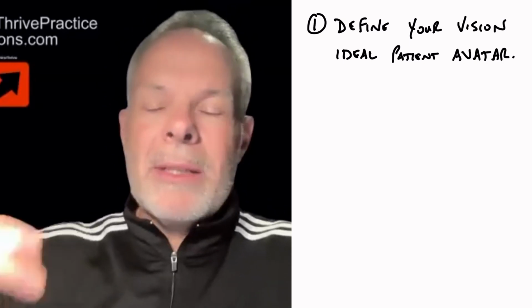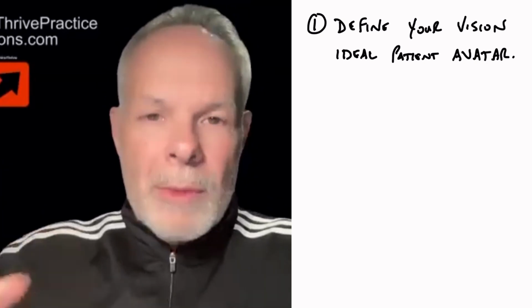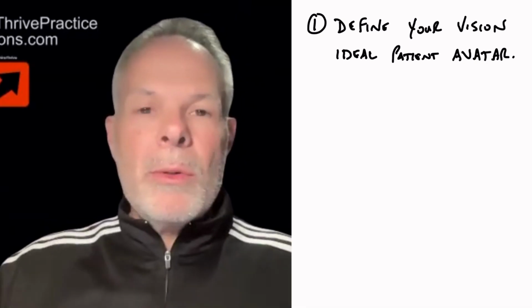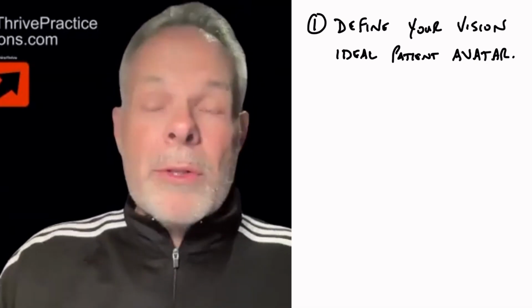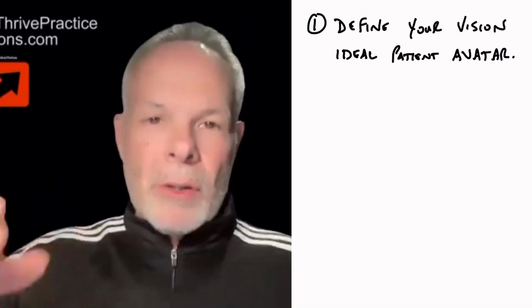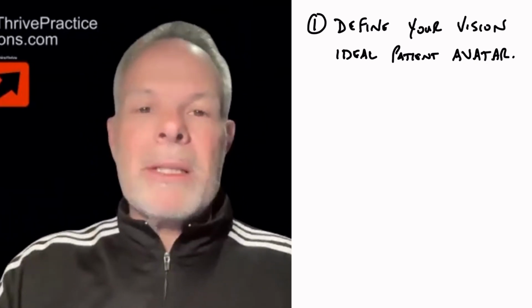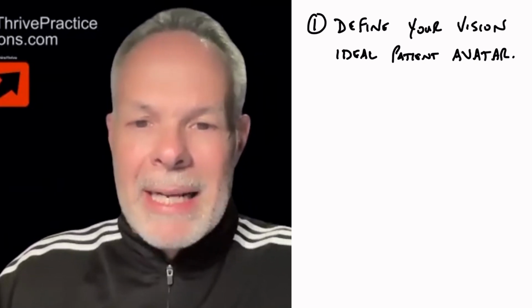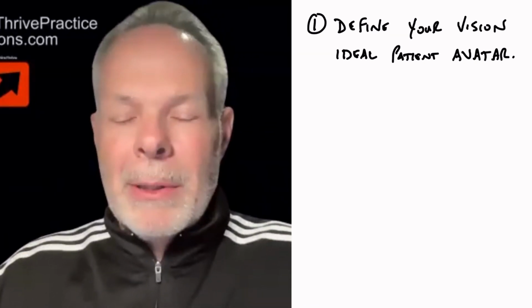So we need to start to think about what our strengths are, what our weaknesses are, put the right systems in place to obviously promote those strengths, build on our weaknesses so that we can obviously start to grow and not have constraints in the growth. So define your vision and your ideal patient avatar. And that is obviously establishing a clear mission for your practice and identifying your ideal patient demographic.